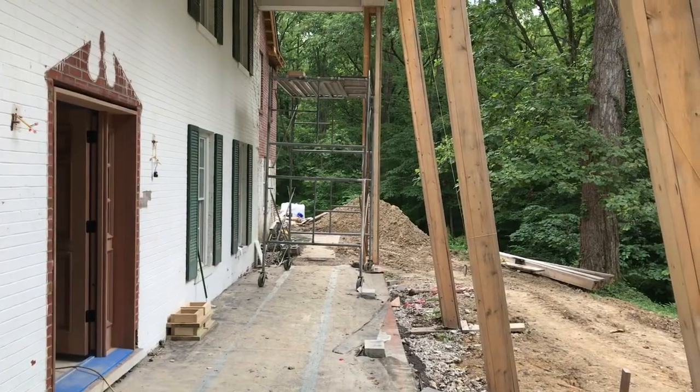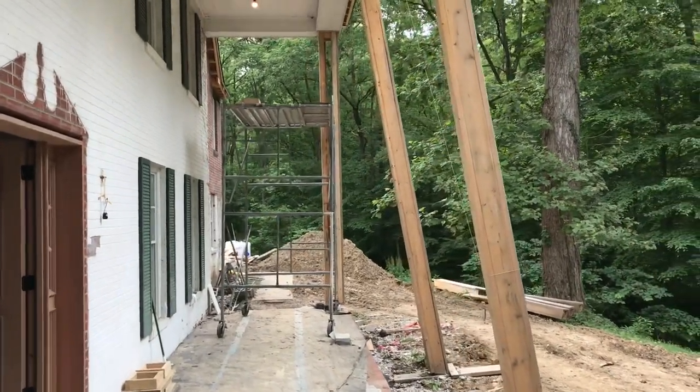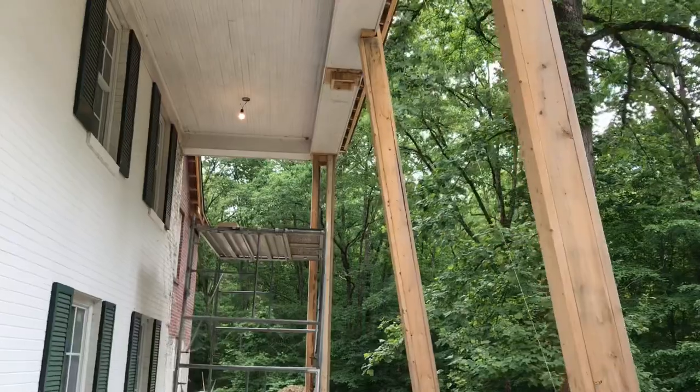So let me show you where we're starting out today. Just a quick update on the front porch here. As you can see, the columns are going back in, which is really exciting.